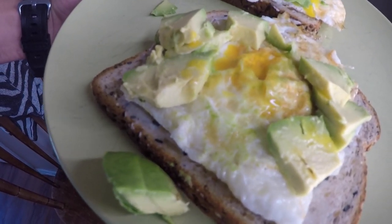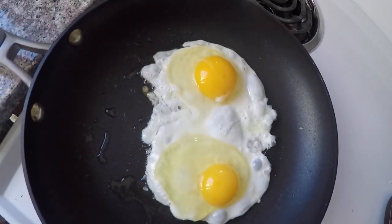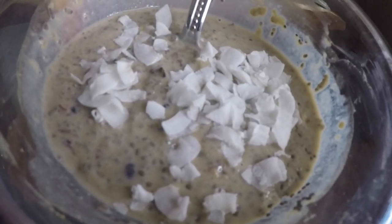Breakfast: two eggs, some garlic sour cream, vegan spread, avocado, Dave's bread. Chia seed complete.